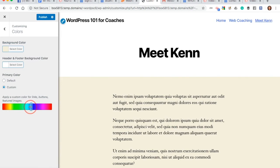Okay, well, let's just make it teal since everyone loves teal these days. Is that teal? That's more like teal. Let's just leave that. So what else do I want to do?